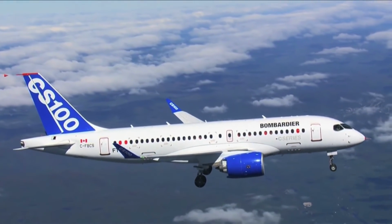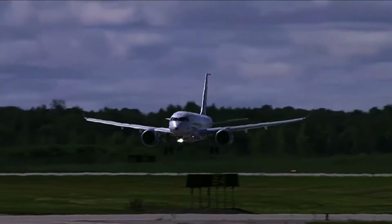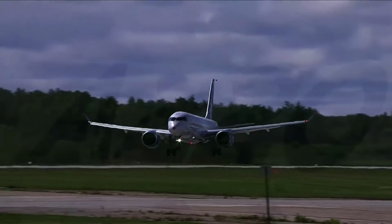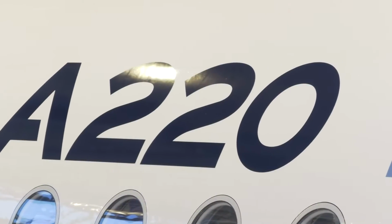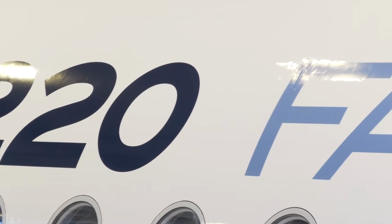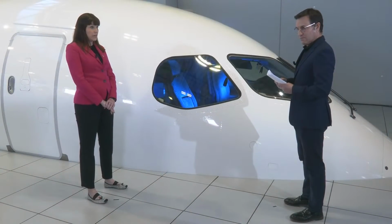It was a beautiful aircraft. Exactly. And the aircraft that we're welcoming here to showcase the capability of the cabin is, in fact, FTV-1 that we brought here. So when the program was awarded Transport Canada certification, this aircraft was retired.